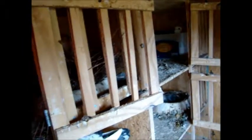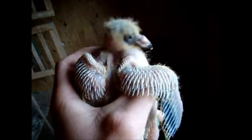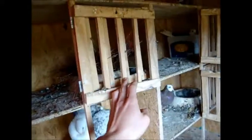But then the other one also looks like it's going to be a grizzle, but it's going to be a blue grizzle. You see the black and white on the edge of its beak, trying to keep Coco from going back in there. And then you can see the dark flights on the end, but you can still see it has light body feathers. So that's going to be a blue grizzle. I'm excited about that. I like my grizzles. And again, their mom is a grizzle, and she's the one that just got out by me.